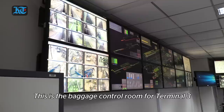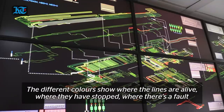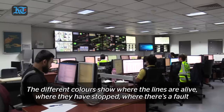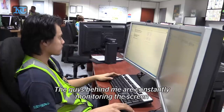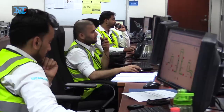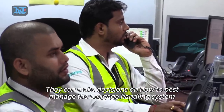This is the baggage control room for the Terminal 3 baggage handling system. What you can see behind me is the SCADA wall, which depicts the baggage system. The different colours that you can see on the wall depict whether the lines are live, whether they've stopped, whether there's a fault, whether they're busy. So the guys who are working behind me are constantly monitoring the SCADA wall, and from there they can make decisions on how best to manage the baggage operation and the baggage system.